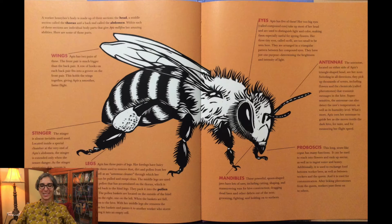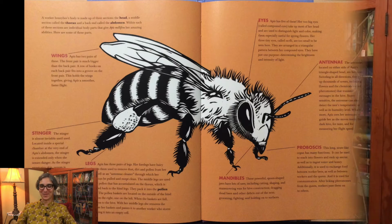Now, can you find her head? What about the thorax? That's the middle part of her body. And finally, can you find her abdomen in the back? All insects' bodies are divided into 3 parts. Now, join me for an activity.